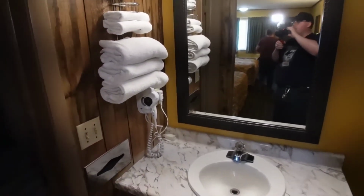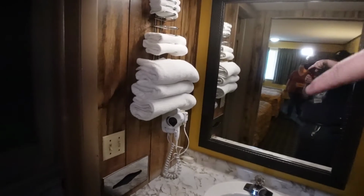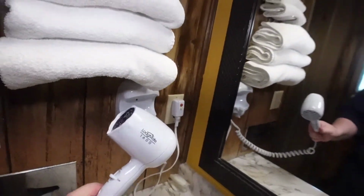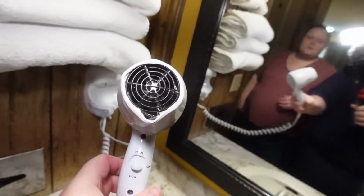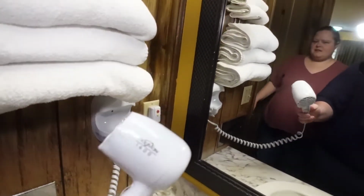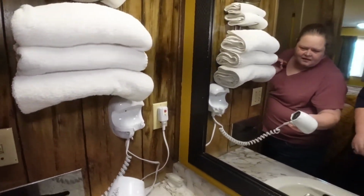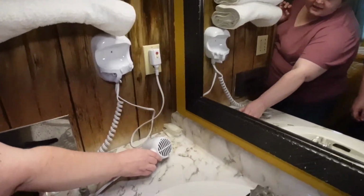Here by the sink, we have towels, rags, hand towels. We have a hair dryer. Cute little hair dryer. Oh my Jesus Christ. Check that out. Woo! I won't be using that. It's a good thing I don't dry my hair, because that's very dangerous. That's gnarly, man. That is something they need to have addressed. That's not good. That doesn't need to be plugged in.